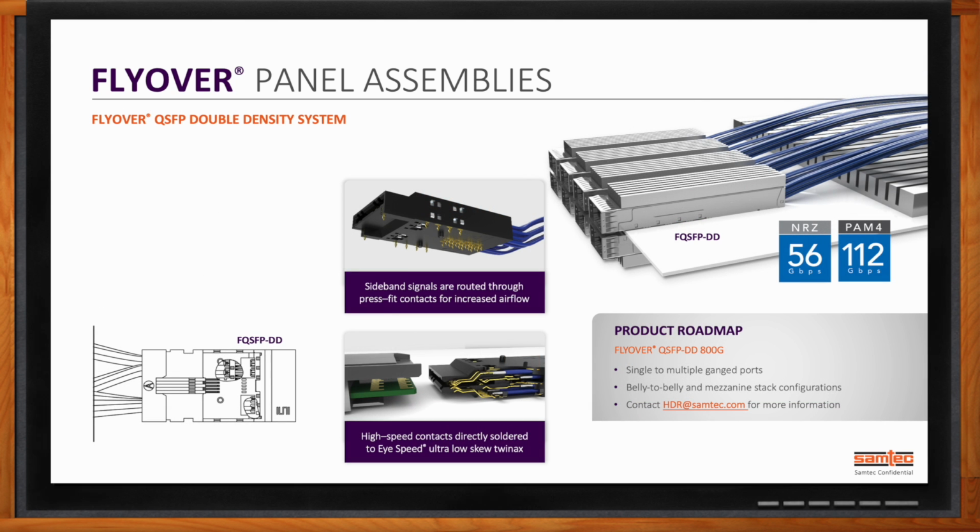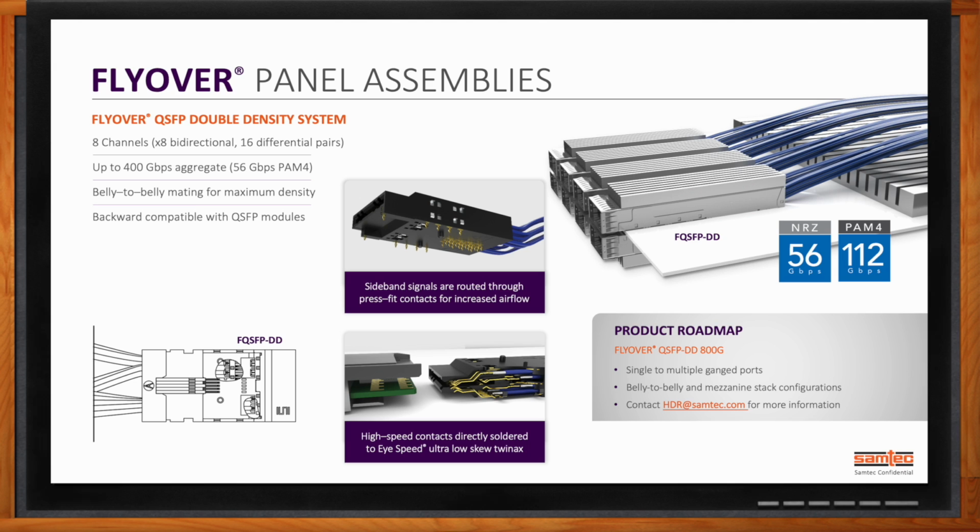In addition to what we call our Flyover QSFP, we also have our Flyover QSFP double density. QSFP DD as an MSA builds upon the success of QSFP. It doubles the channel rates, doubles the performance. So we're able to mimic that using our flyover technology as well. Some of the other advantages that our Flyover QSFP DD solution offers: belly-to-belly mating for improved density over the Flyover QSFP solution. It does offer backwards compatibility with QSFP modules. There's a number of heatsink options that are available to help mitigate any thermal concerns, and there are a number of N2 options as well, providing flexibility for this type of solution within a front panel application.